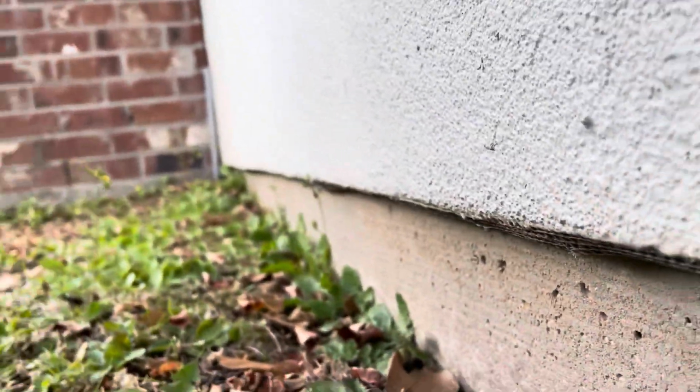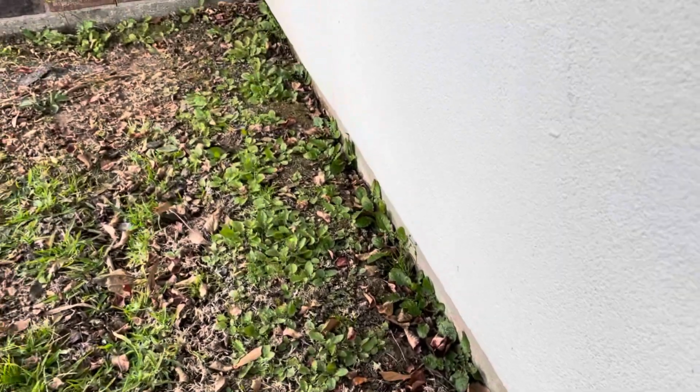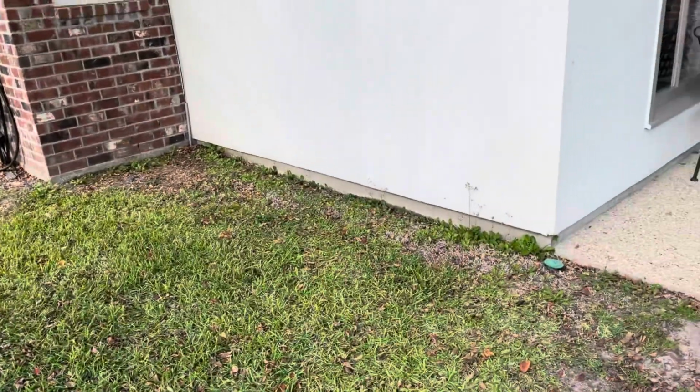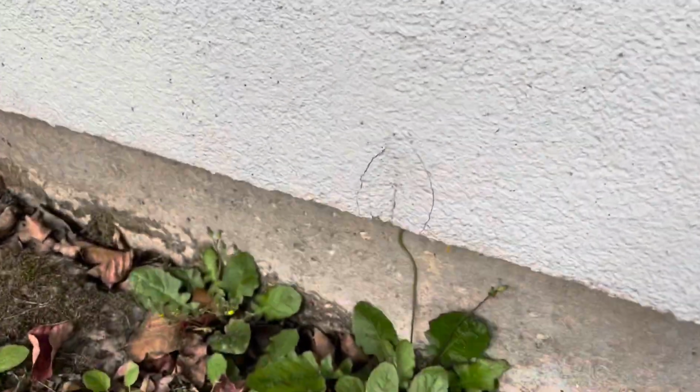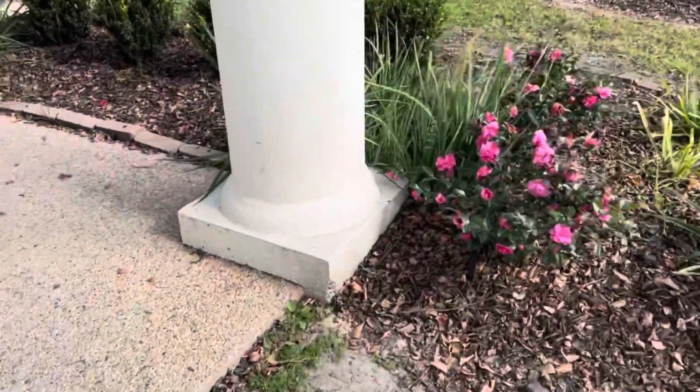What can happen there is when water runs off the roof, we don't have gutters, it runs down, it's going to splash, and it could wick moisture up from there. We've got some impact damage in a couple areas. That's just from things hitting it. If you have impact damage on EIFS, you can have water intrusion.